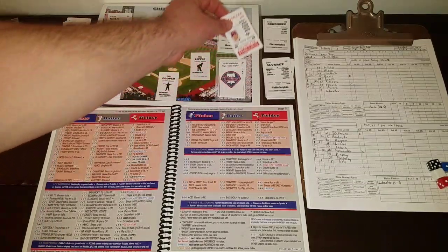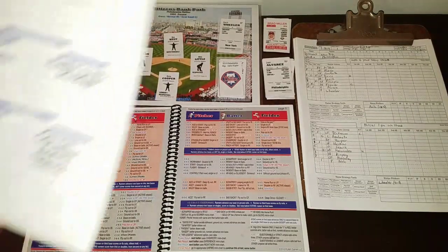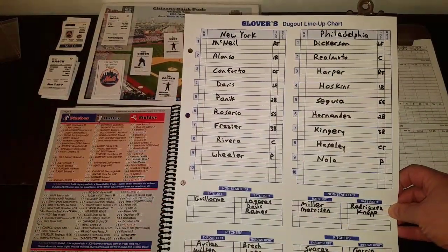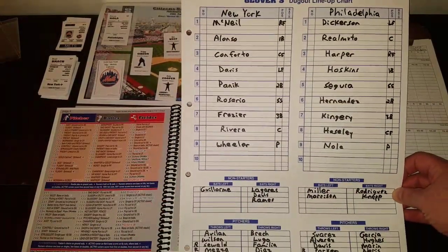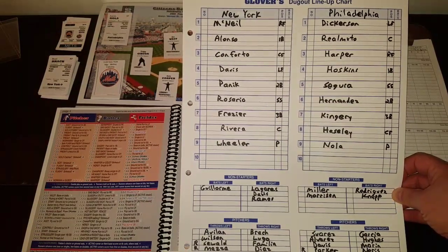And then we'll get down to business. Okay, so again, I did it real fast, so we'll come over here and do it again. Starting lineups: McNeil in right, Alonso at first, Conforto in center, J.D. Davis in left, Joe Panic at second, Amed Rosario at short, Todd Frazier at third.